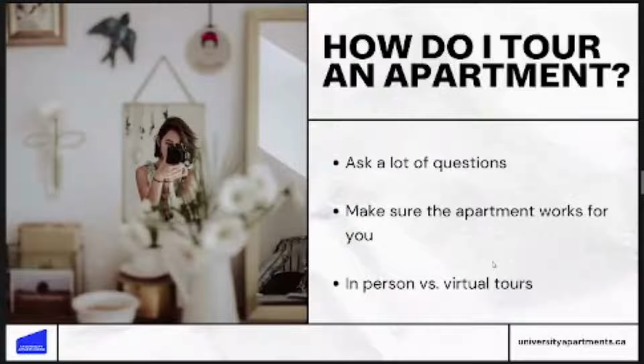Some of the really important questions to ask, if they're not super clear in the ad already, are things like what's included in the rent. It could be utilities, furniture, appliances. All those things are very necessary for you to know to make your budget. So that's things that you will need to know beforehand. If, for example, hydro isn't included, how much should you expect it to be? That's an additional charge you'll have to pay every month.